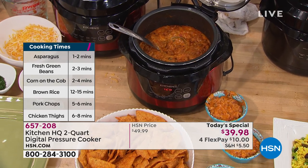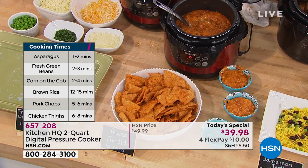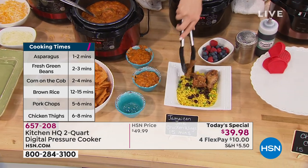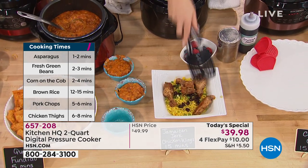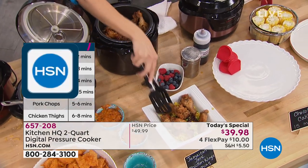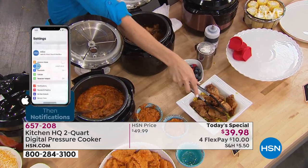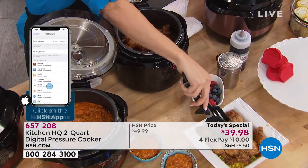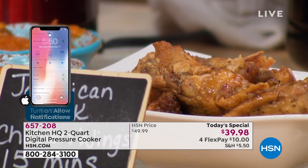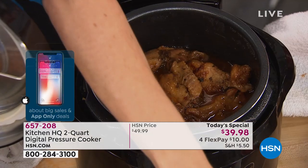And look at those cooking times. If you want to eat more vegetables, in as little as 2 minutes you're getting perfectly cooked vegetables. Corn on the cob, which can take a long time, takes 2 to 4 minutes. There are times I want some rice for a chili, or I just want some beans, and I'm like, oh, but the rice is going to take forever and I'm starving. 12 to 15 minutes. I use the rice for the dog food as well. This is no planning, no stress, and you're still getting those slow, juicy flavors that feel like you've been cooking for hours, for less than $40.